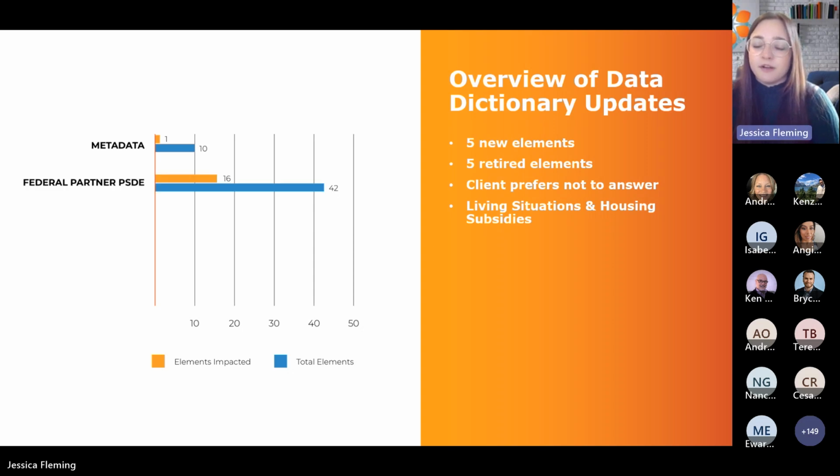Next up are the federal partner program-specific data elements. That is a mouthful. These are things like VA-specific questions, HOPWA-specific questions, COC-specific questions. So there are 42 elements total, and only 16 of those are getting updated. Some of those are retiring or going away, and I think there's at least one new question for the federal partner program-specific data elements.